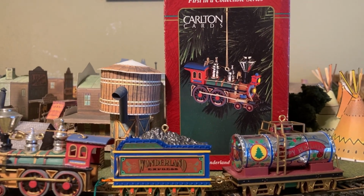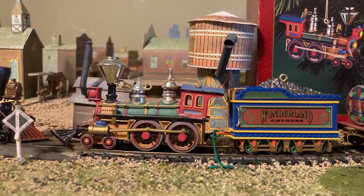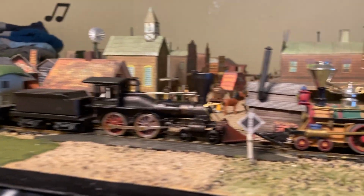Finally, these Carlton Cards Wonderland Express series trains are actually closer to the HO scale than they are to N scale.